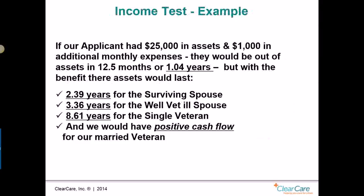So not getting the full award is not the end of the world that some people would lead you to believe. Now, using our example to show you the power of getting this money, if our applicant had $25,000 in assets and $1,000 in additional monthly expenses, because of course everybody has to pay for food and electricity, etc., they would be out of assets in 1 year, 12.5 months. But if they got the benefit, for a surviving spouse, we now have more than $13,000 a year coming in, that would extend the amount of time before her $25,000 was gone to 2.3 years. For a well veteran with an ill spouse, if they were getting the full $1,380 a month, that would extend their $25,000 to last 3.3 years. So from 1 year to 3.3 years, not bad.